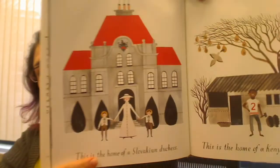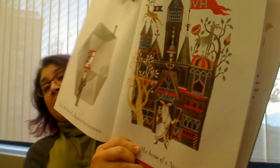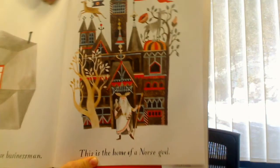So a little different, and then they start talking about real people. Some people live on the road, some are tall, short, clean, bee homes. And then this is a house of a Slovakian duchess, and this is the house of a Kenyan blacksmith, and then there's the home of a Norse god. Again, the juxtaposition of the real and the fantasy are a little strange, but the kids will like it.